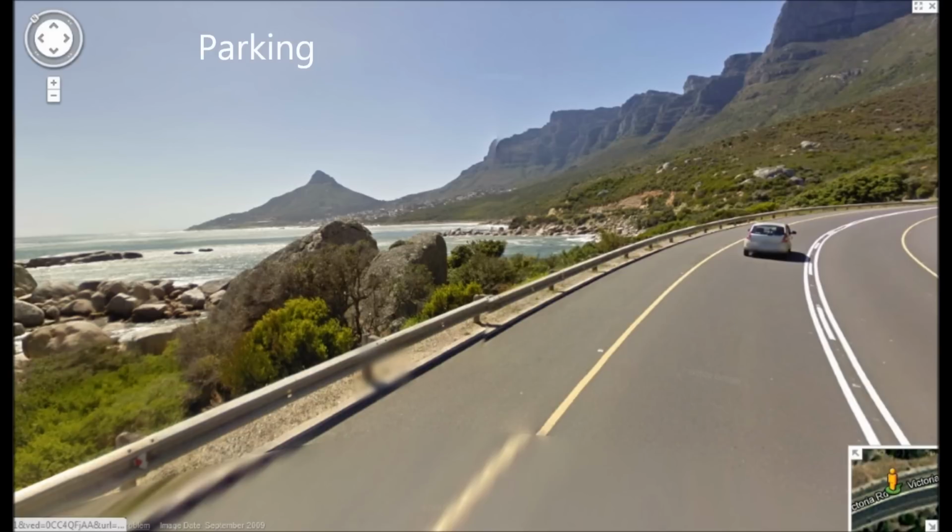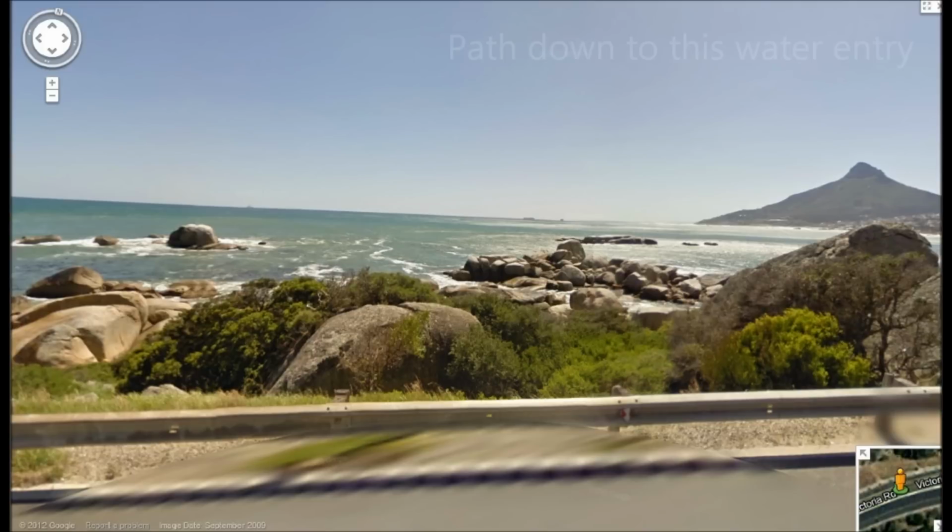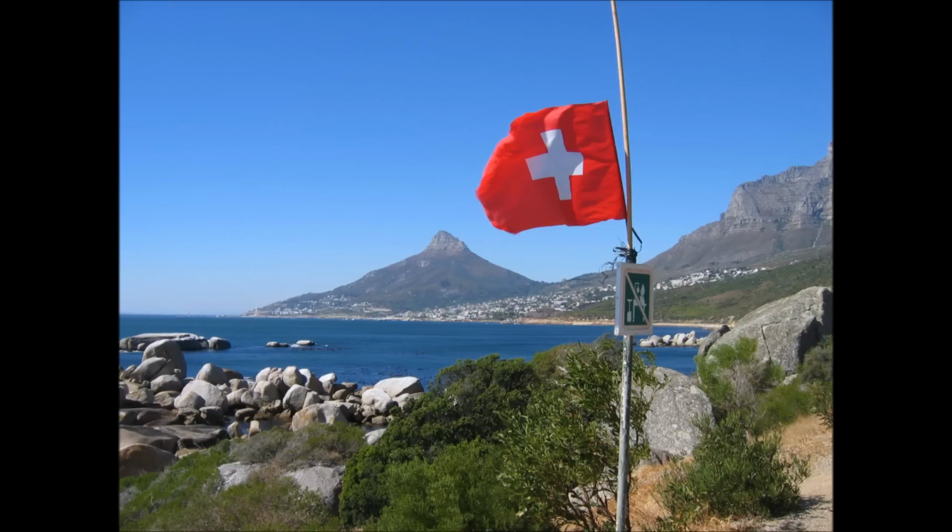There's a photo of where you want to park, and just to the left of that is the area where you're going to want to walk down to the dive site. There is a car guard called Mark. He's a very friendly guy, and he seems to know the area well and does a good job of looking after the cars there. He generally puts this flag up when it's okay to dive. So if you see the flag, look out for Mark, and hopefully he'll look after your vehicle.